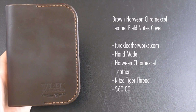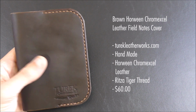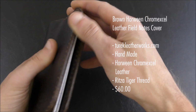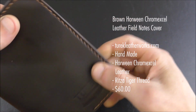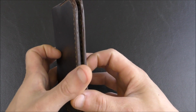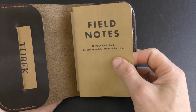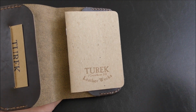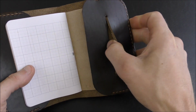It's a leather I really, really love, very high quality, excellent leather. This particular notebook, hand cut, hand stitched, and then finished by hand, the burnished edges all done by hand, has that light brown Ritza tiger thread, which I think complements the color of the leather very nicely. As we mentioned, it can fit the Field Notes notebook quite nicely. It could also fit a passport, any other notebook that's 3.5 by 5.5 without being too thick. Has these ID card slots, credit card slots, business card, whatever you want to throw in there.